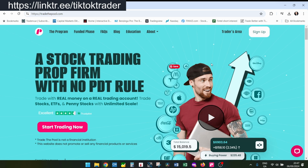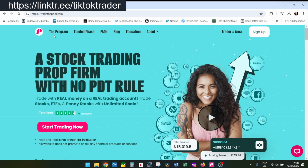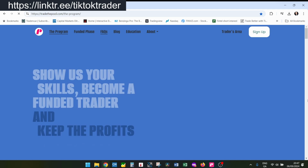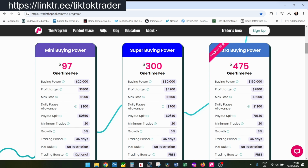Where does Trade the Pool come in? Well, with Trade the Pool, you pass an evaluation, and we'll go to the actual program here. On the website they have three programs. They actually have four programs: a $97 one, a $300 one, $475, and I think $1,000 is the largest one, the ultimate buying power. You've got mini buying power. Essentially, they will give you $20,000 to trade with, and if you're profitable and you abide by their rules and show consistent profitability on the $97 mini buying power program, you then get funded for the same amount, $20,000.